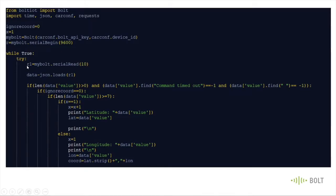Inside the try block, what are we doing? We are just reading the information we are getting through the serial ports of the Arduino to the board. So we are just reading it. My bolt.serial read 10 means it reads 10 places. So R1 will contain whatever information has been sent from Arduino to the bolt module.